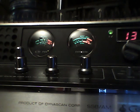Actually shortens up its bandwidth, doesn't it? I don't know if it does that. From what I understand, it does help it a little bit. Just probably not enough to see.